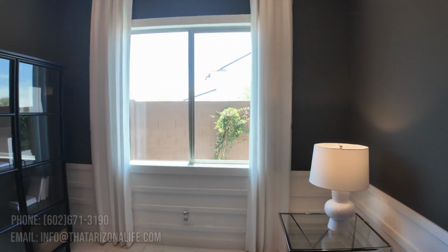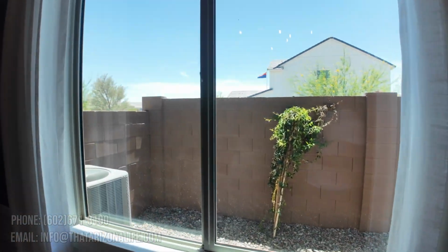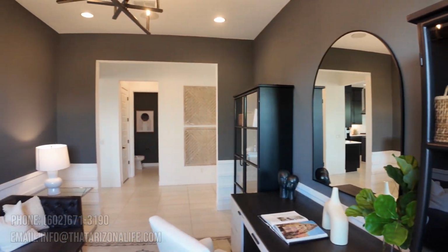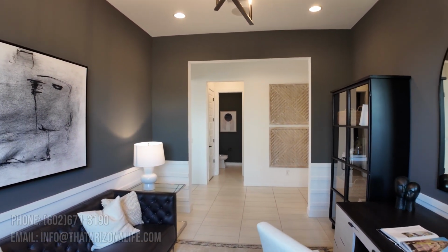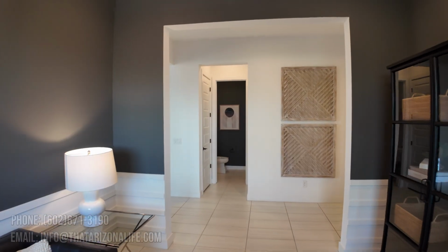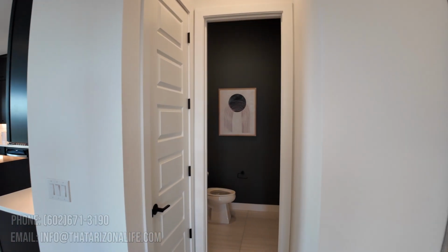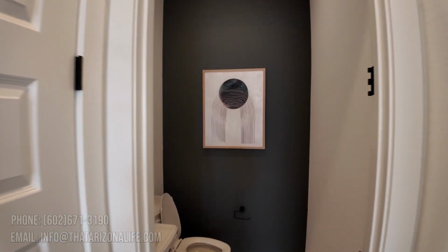The model here, they have it set up as a den now. This is beautiful. And then right across, just like from the last floor plans, you have that guest bath, that half bath. It just has a toilet and a sink in there. So great for guests.